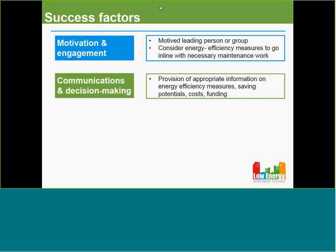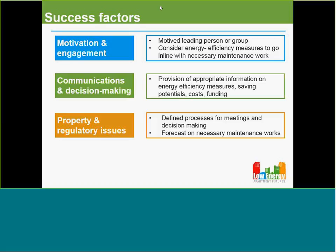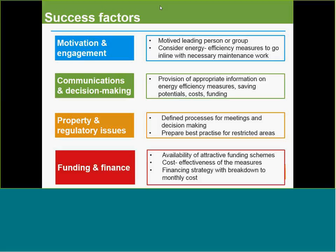To provide appropriate information for residents is probably the most important step to prepare decision making. And to prepare this information material, continuous communication about the request and consent of the individual residents is necessary. This helps also in securing trust and to find the most suitable renovation measures. Building communities that have defined processes for meetings and decision making have a better starting position. It was felt that self-organizing communities are more difficult to accompany, especially when meetings are irregular. And for buildings located in restricted areas, best practice examples can be supportive. And of course, the availability of attractive public funding is a supportive factor.